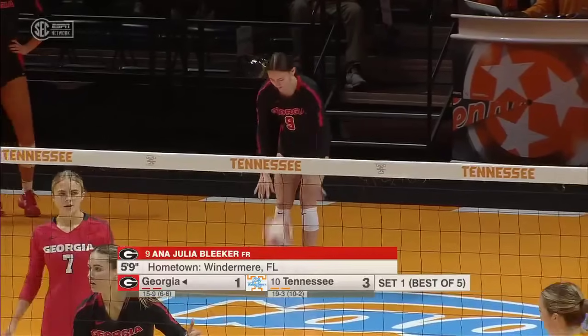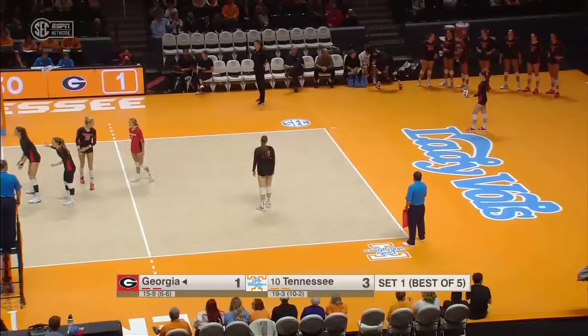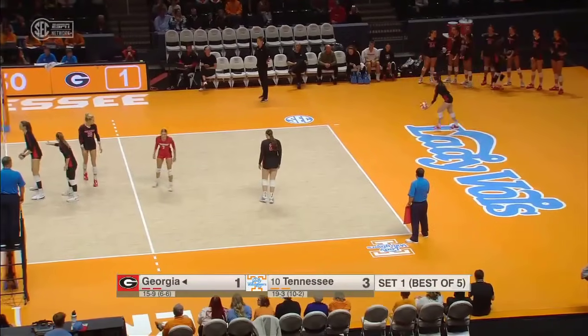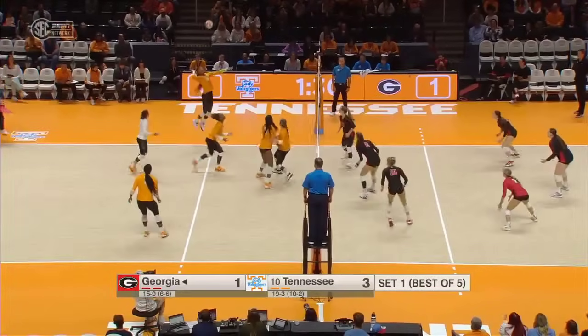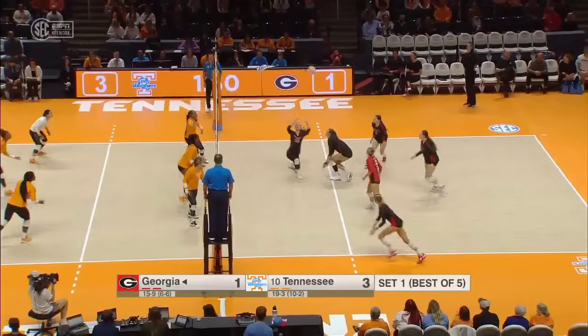79th meeting between these two schools. A lot of history. Tennessee 46 wins. 24 of them have been here in Knoxville. That's a good serve from Georgia's end. Tennessee just having to thrust it over.